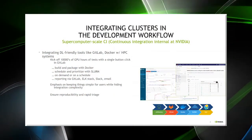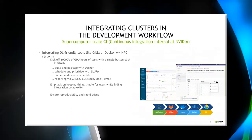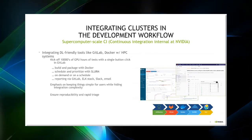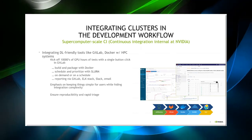Okay, so first we need to operate it. The reason we need to do that is because this supercomputer is part of clusters at NVIDIA, and we need those clusters for our actual everyday work, right? So basically, we need to integrate all the tools that deep learning researchers use on a daily basis.